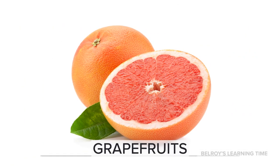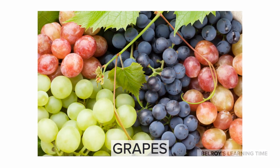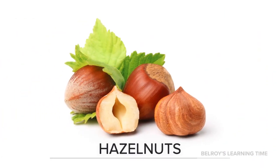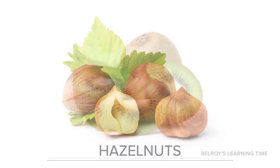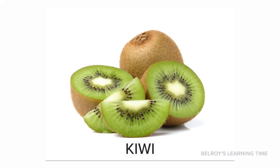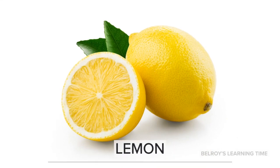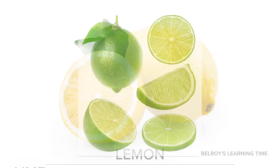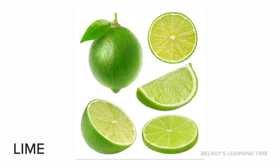Grapefruits. Grapes. Hazelnuts. Kiwi. Lemon. Lime.